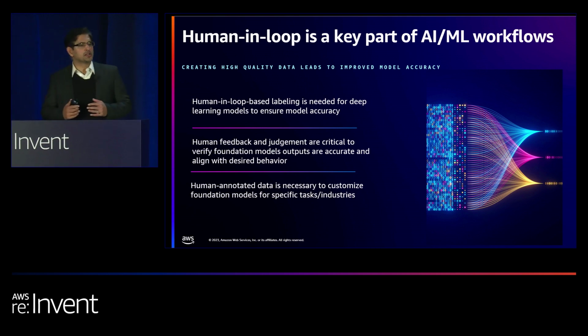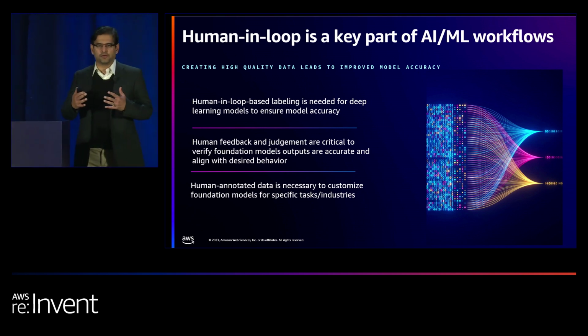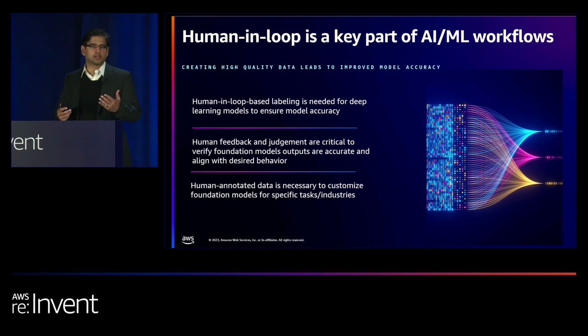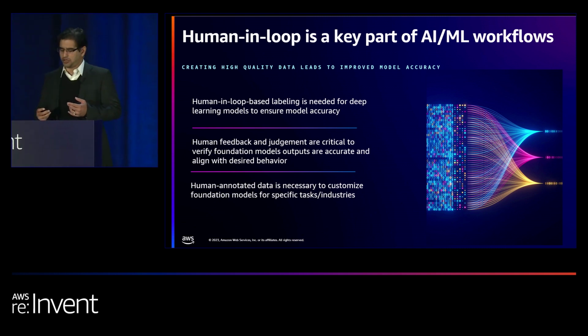When you talk about human-in-loop, it's not really a new thing, especially in the field of AI. Traditionally, you have needed human-in-loop capabilities for labeling data, unstructured data specifically for AI. And in the world of foundation models, you need human judgment to assess the models, and you need human-in-loop for data collection, data generation, for supervised fine-tuning or other forms of fine-tuning, which is called instruction tuning.